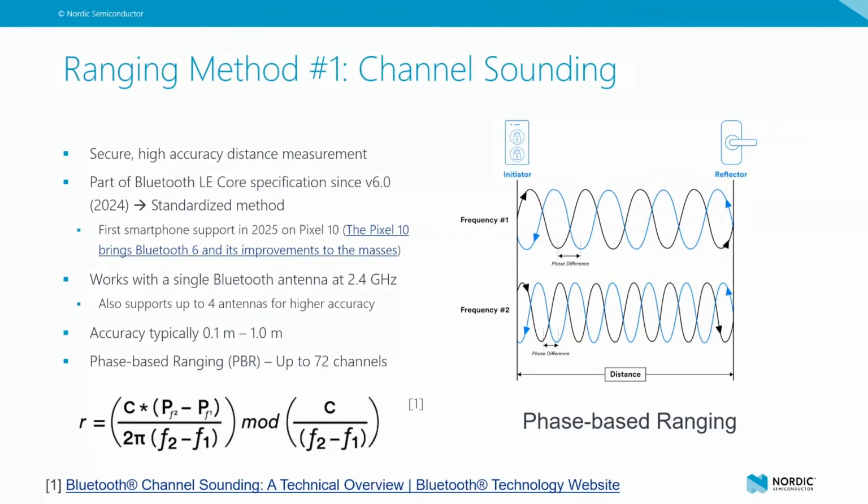It works with a single Bluetooth antenna at the 2.4 gigahertz band. It also supports up to 4 antennas for higher accuracy. But the key point here is that even with a single antenna, you can get sub-meter accurate distance measurements, which is great for smartphone support, as typically you only have one Bluetooth antenna in smartphones. And in channel sounding, we actually have 2 different methods.